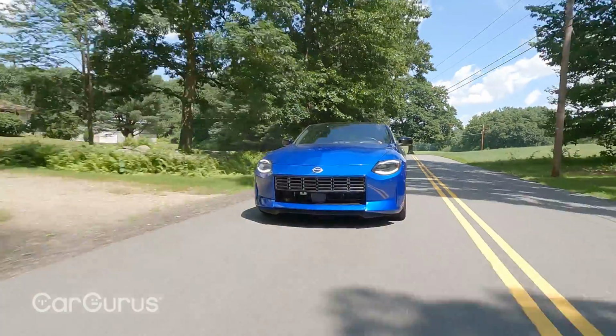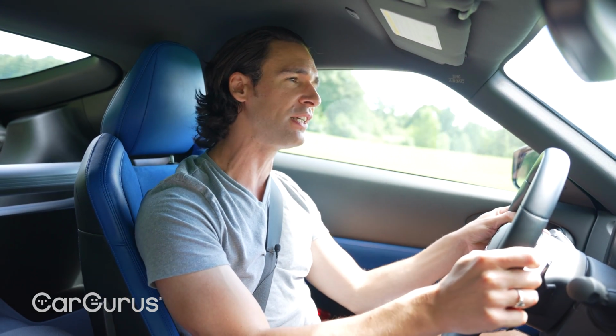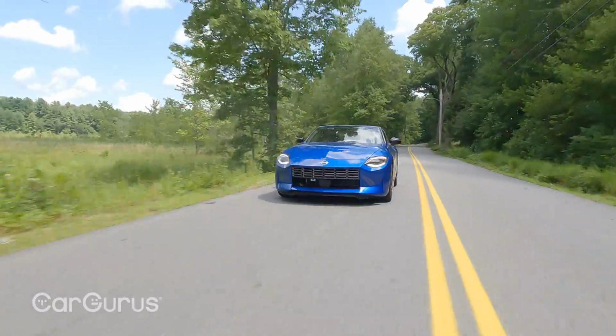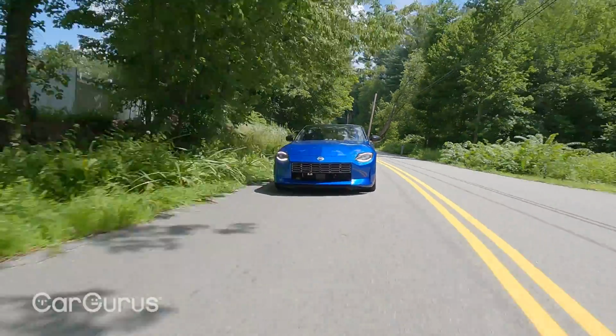To me, sports cars like this are why you drive on roads like this. We're just on a nice little country 2-lane road. It's just so enjoyable. You don't have to be going super fast, but you hear that engine. It's in a low gear. The brakes feel good, mostly.